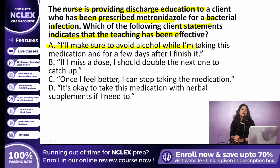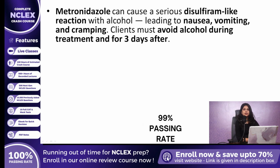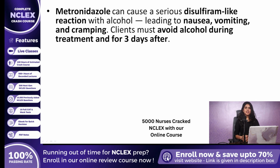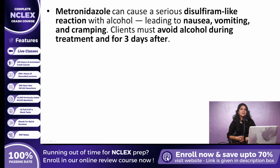I'll make sure to avoid alcohol while I'm taking this medication and for a few days after I finish it. Metronidazole can cause a severe disulfiram-like reaction if taken with alcohol, resulting in nausea, vomiting, flushing, and abdominal cramping. It's essential that clients avoid alcohol during treatment and for at least 3 days after the last dose. This statement shows that the client is aware of one of the most critical safety concerns.